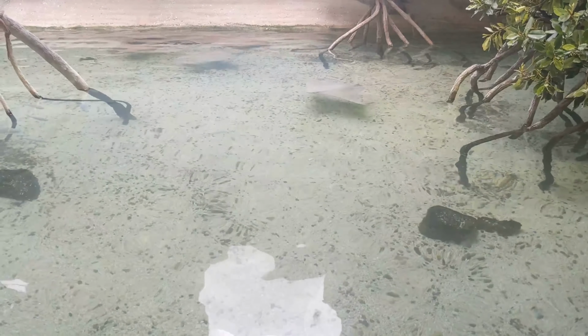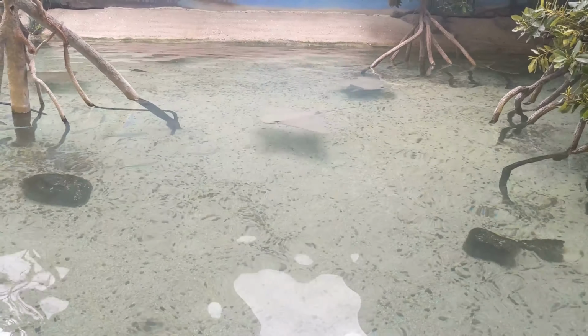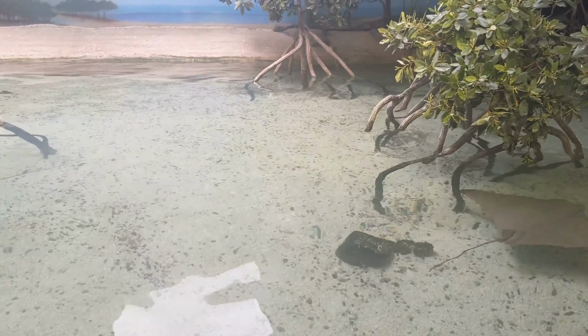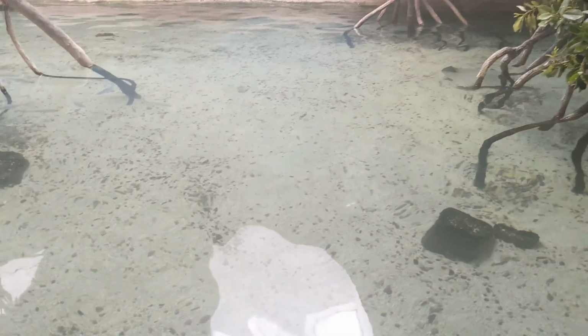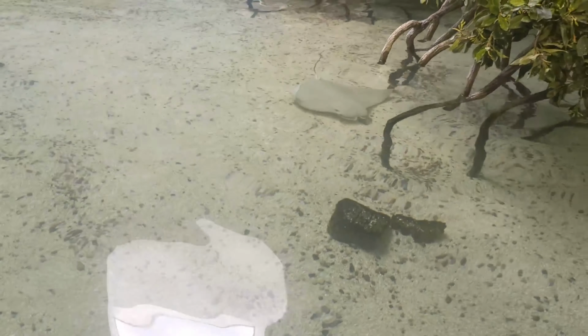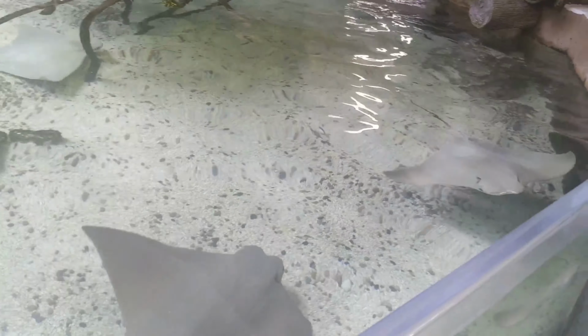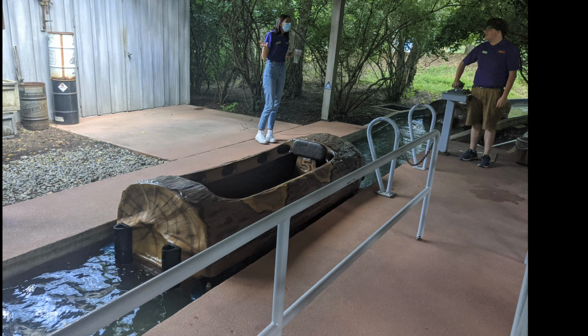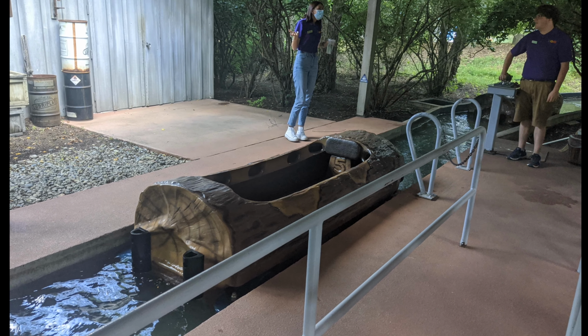Now we're here at Stingray Cove, where you can feed the stingrays. Unfortunately, they ran out of food today, but usually it costs 5 tokens or $5 to feed them. Here at the Fort Wayne Children's Zoo, there's 4 rides you can do: the railroad, the carousel, the sky safari, and the Crocodile Creek Adventure Ride, which we're getting ready to do now. So follow us.